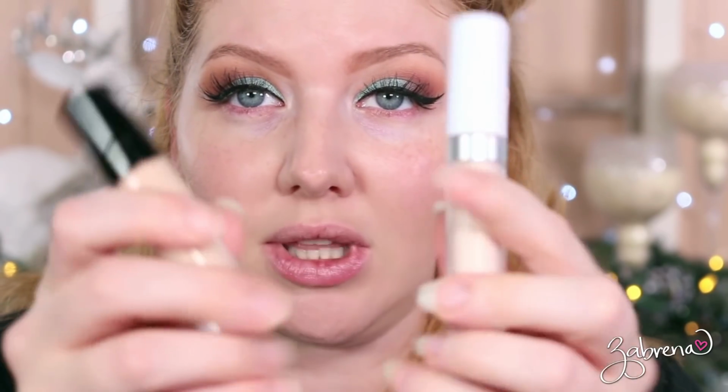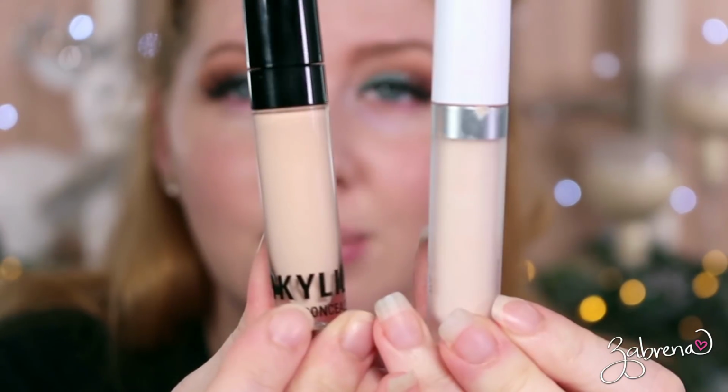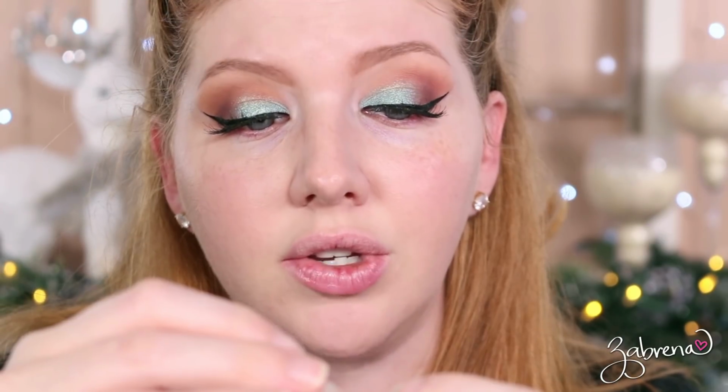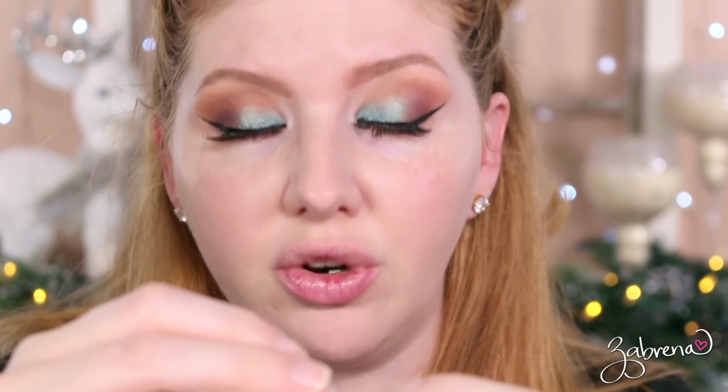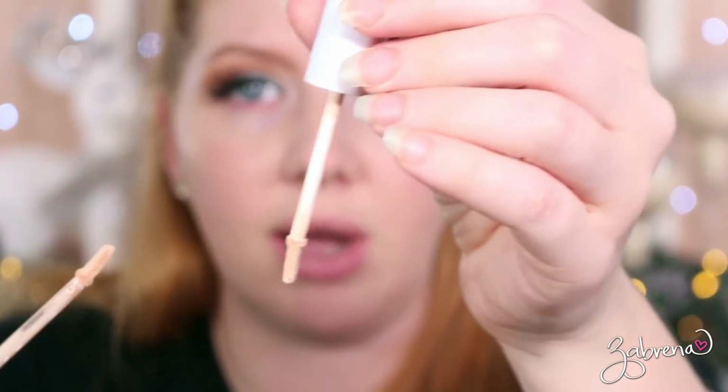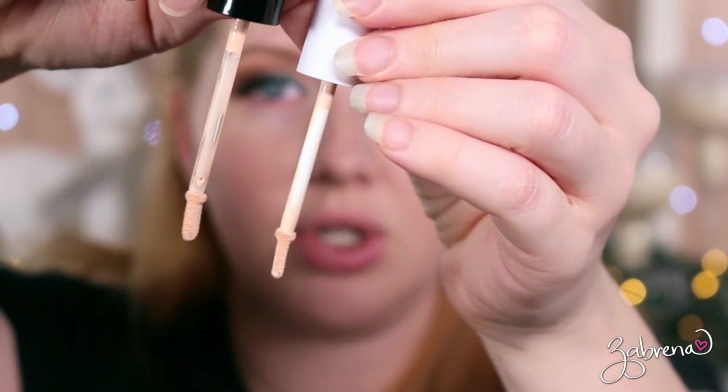When you compare the packaging between these two, this is what they look like side by side. I didn't look to see how much product you get in each one, so let's check that, because that's always a really good way to see what you're getting for what you're paying. Okay, so you get 5 grams in the Colourpop concealer compared to 6.3 grams from the Kylie Jenner concealer. So you do get a little bit more with Kylie Jenner, but if you break it down by price, you're actually getting a lot more with the Colourpop No Filter concealer. If you look at the applicators between the two, very similar applicators also. This is the Colourpop one, and this is the Kylie Jenner one, as you can see.